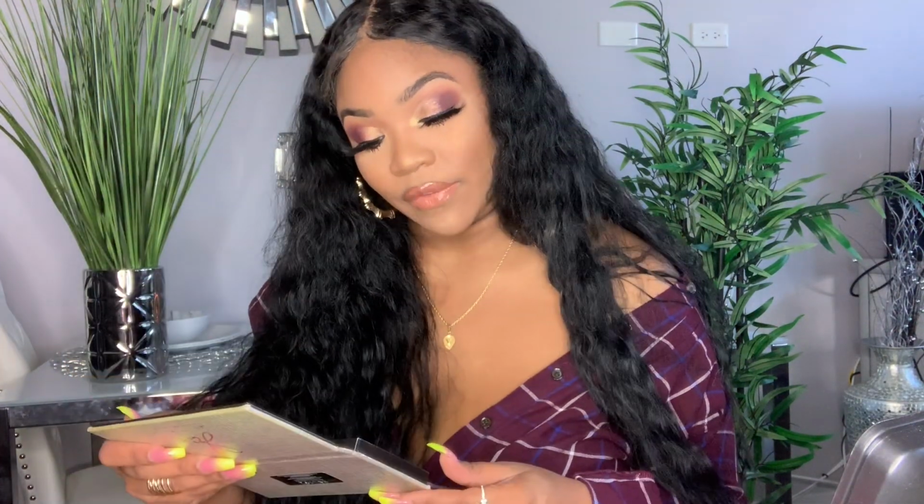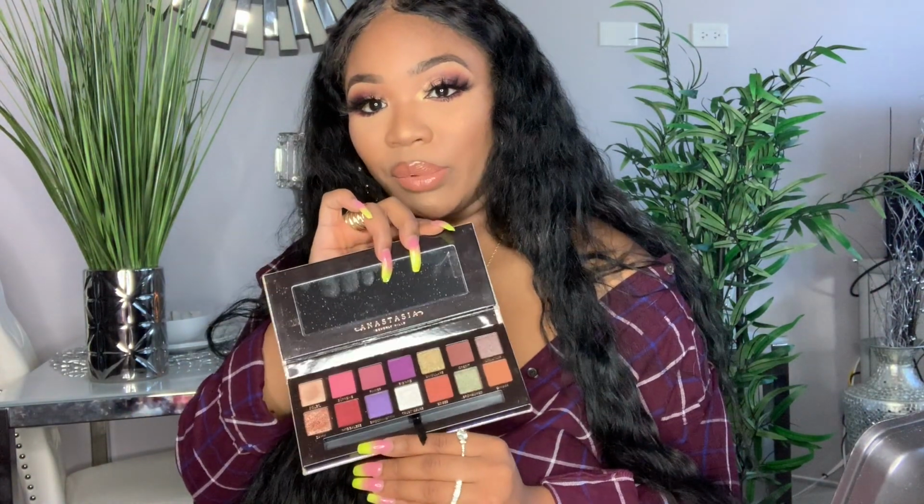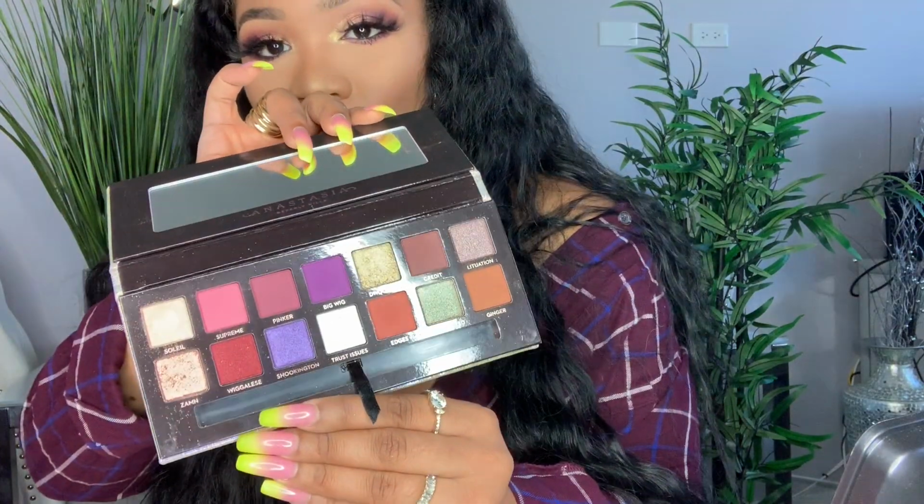This palette retails for $45. I bought it off the Anastasia website, so with tax and shipping, I ended up paying $54. It has 12 shadows, 6 shimmery and 6 matte. It's really beautiful. Jackie did what she had to do with this palette, girl.